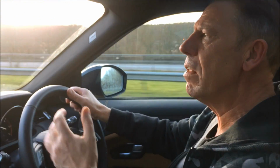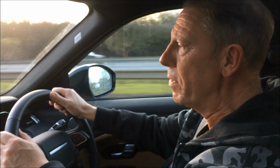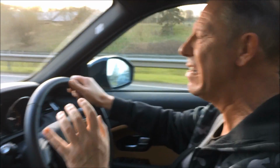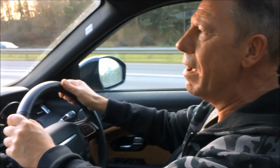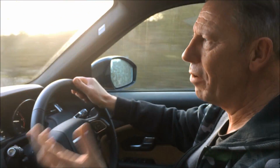My only concern is that Range Rover did say it will do 54 miles to the gallon. I've been averaging around 32 to 35, so that's not quite as good as what they're saying. However, if you're going to buy a car like this, a lot of it is for the look and for the prestige of having the Range Rover.